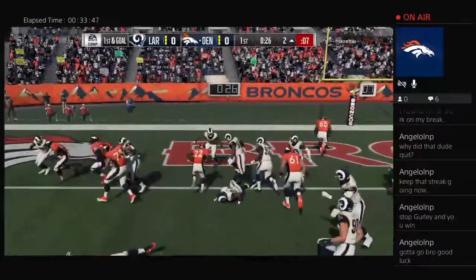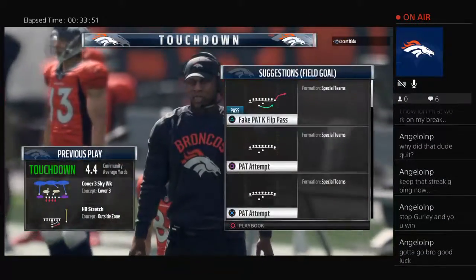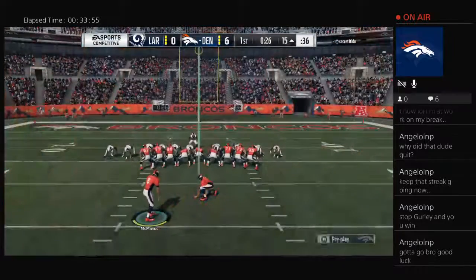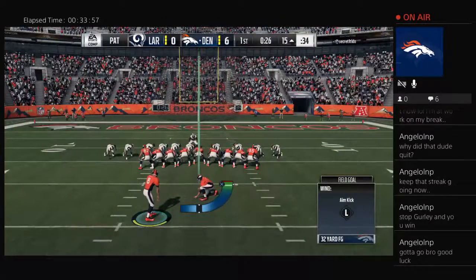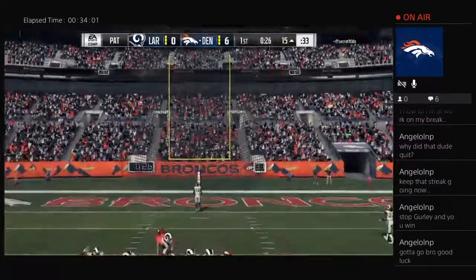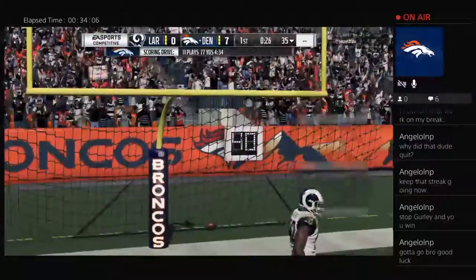They'll run for it with Anderson. And he will take it in for a Bronco touchdown. C.J. Anderson taking it in from 2 yards out. And the Broncos take it all the way down the field and score on the opening drive. And he's got it. 7-0 Broncos.